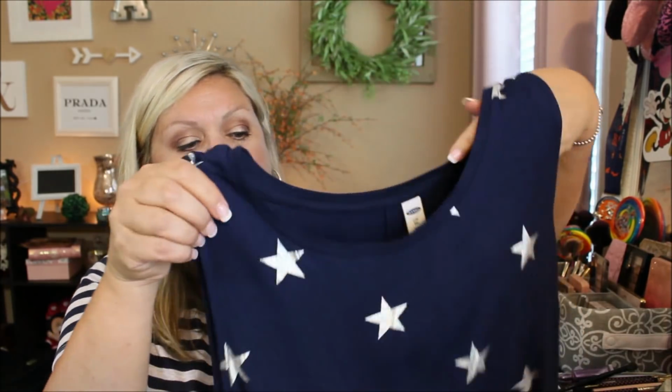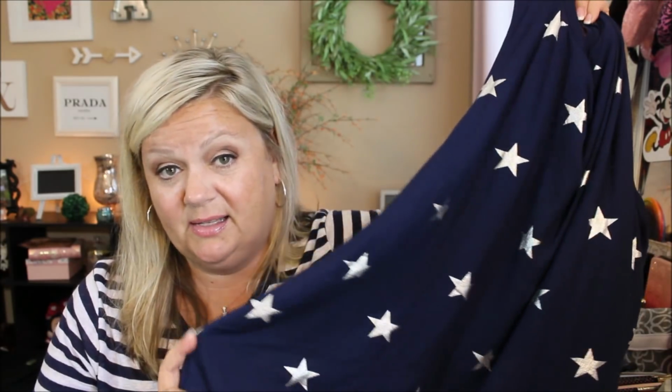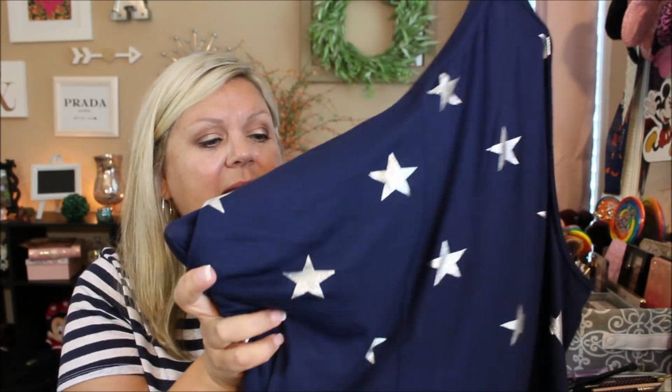It is just like a regular tank top with silver stars on it, and I thought how cute this would be, again, to wear out on the boat with a tank underneath it. I probably will not wear a bathing suit while I'm with my family, but I will wear this on the boat or whatever, so I thought this was really cute, so I thought I'd pick it up. And again, it's kind of flowy, so it'll work really well for the purpose of being on the boat. Of course, for 4th of July time, I thought it was cute, so I'm excited about that shirt.